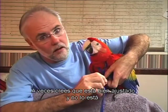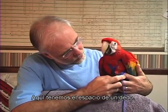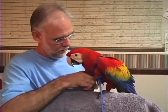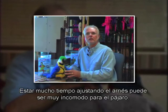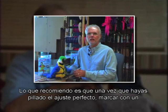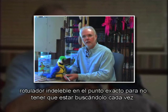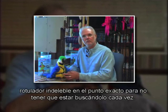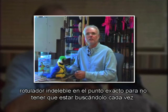Sometimes you're going to think you got it the right tightness, and it's not. So we got just one finger's worth there now. Taking a lot of time adjusting the belt when you're putting the harness on can be very aggravating to your bird. So once you've tightened it a few times and are comfortable with the fit, you can take a magic marker of a contrasting color and just make a line right down the center of the belt in the middle of the slide, and that way it'll take the guesswork out of tightening the belt in the future.